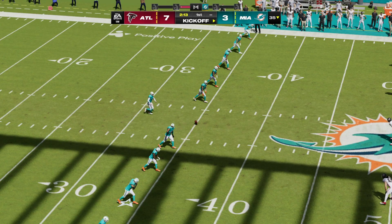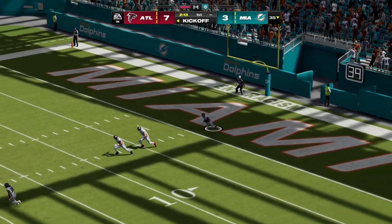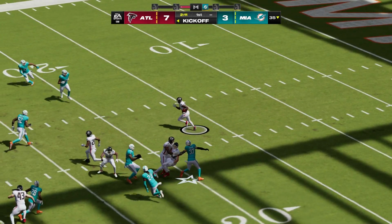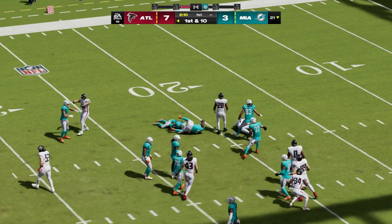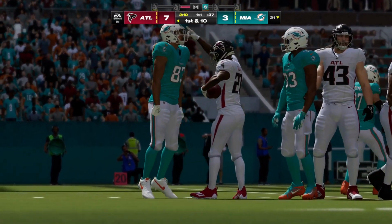After the field goal, here comes Sanders to kick it away. And here comes a return from just beyond the goal line. And tackled at the 21-yard line, so a net negative there of 4 yards.